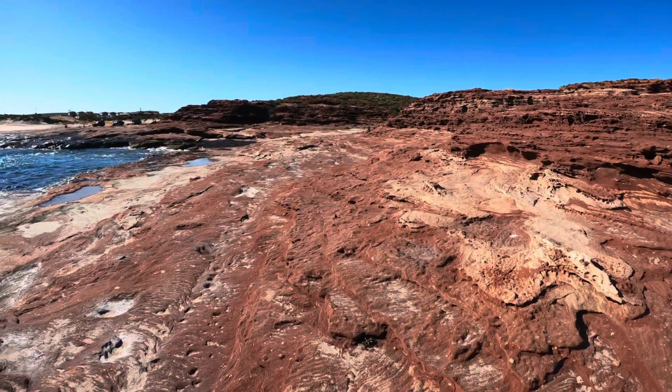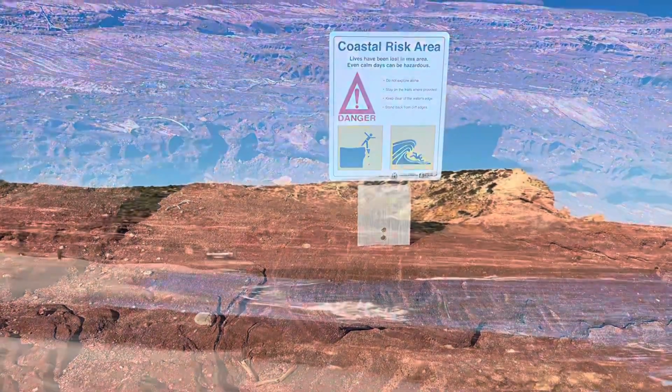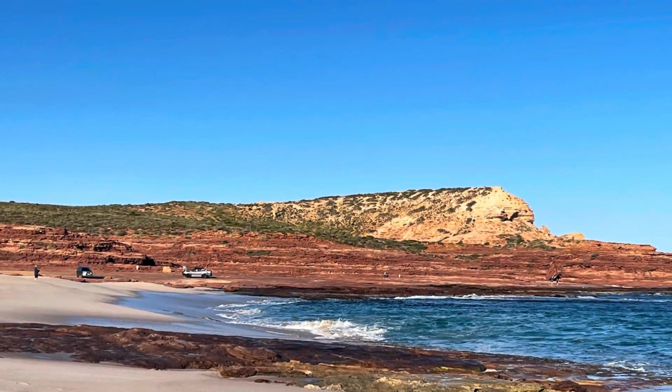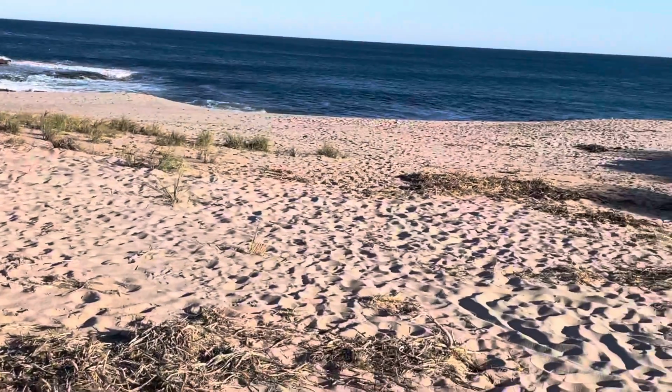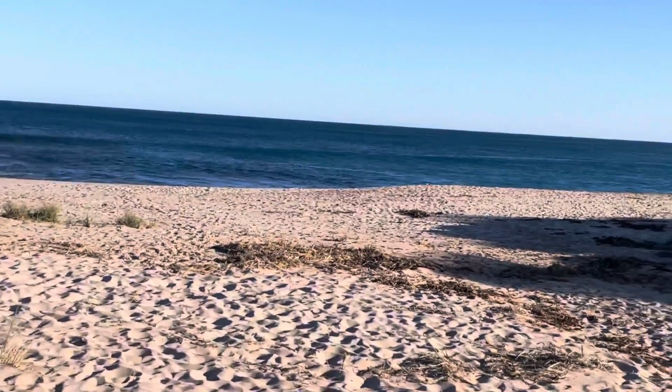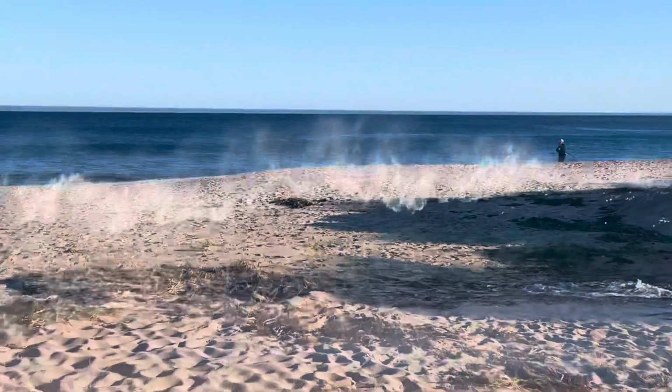While the left side of the Red Bluff Beach is made of these huge red rocks, the right side of the beach is a proper sandy beach. At low tide, there were people swimming in the ocean and also fishing.